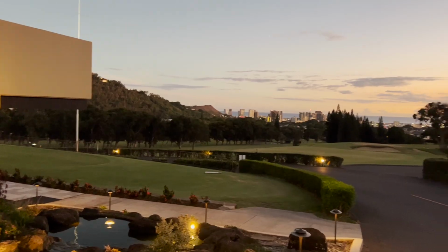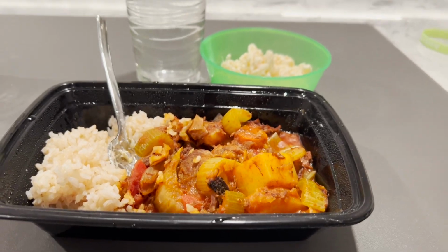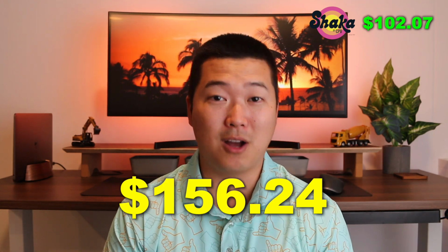And after work, I headed over to the golf course to help hone the game a little bit. Went back home, had beef stew again for dinner. So we spent $0 on my Shaka card for that day, 60 cents I guess from oatmeal that I previously had. So the total for the week is sitting at $156.24.